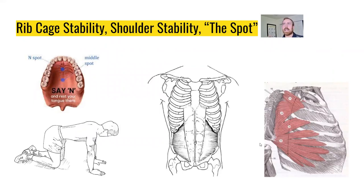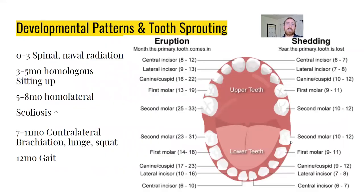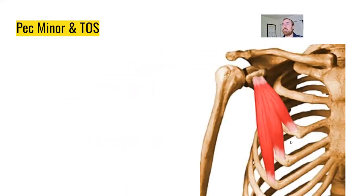Because if you have that pec minor tightness, it'll actually neurologically inhibit your ability to recruit this muscle. And that's when stretching and manual therapy and things of that nature can really be important for the puzzle. When you have neurological inhibition, you've got to get the blood back into that muscle that is inhibiting. So pec minor very commonly is going to inhibit your serratus anterior, which is this guy here, which is the platform for the neck, and you have the thoracic outlet and all that stuff associated with it. So muy importante, get the blood into the pec minor.